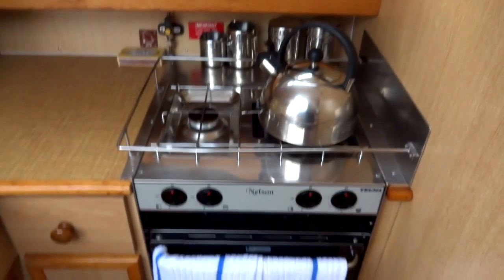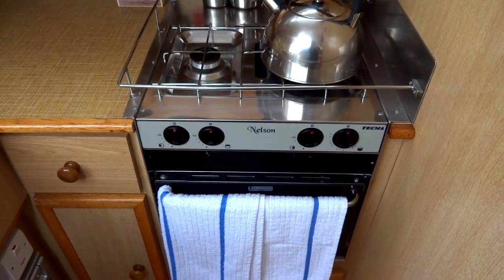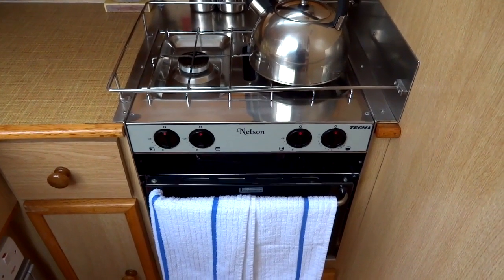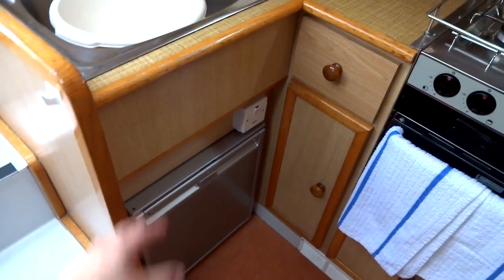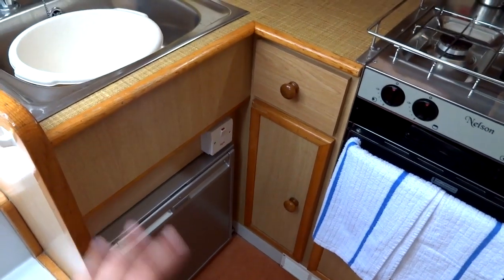So inside you've got a newer style cooker than is displayed in the pictures on the website. 2-burner grill and oven. This is not a 240 boat, so there is no microwave, but there's lots of storage places here. You've got lots of cupboard space. It's got a new modern fridge, although that is the smaller variety, so space is at a premium in there.